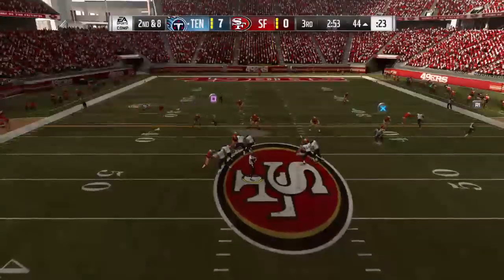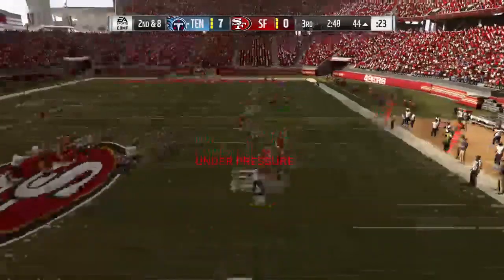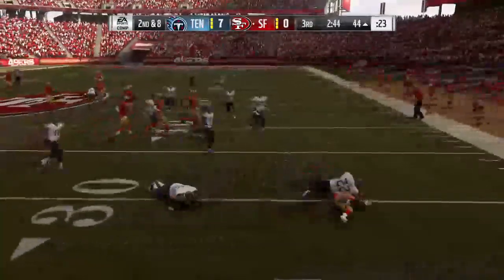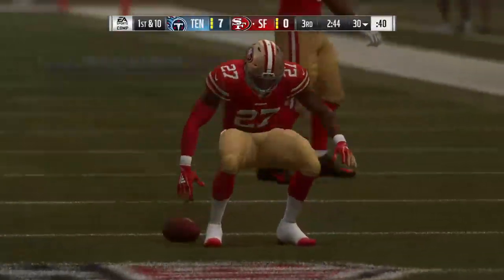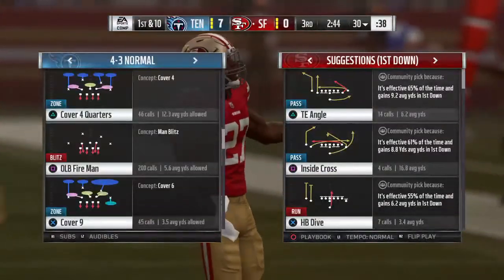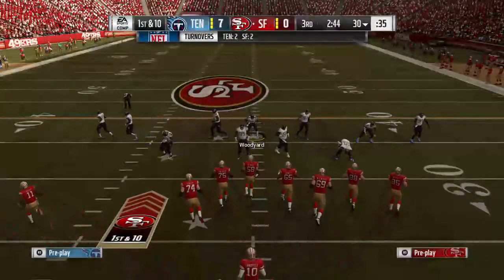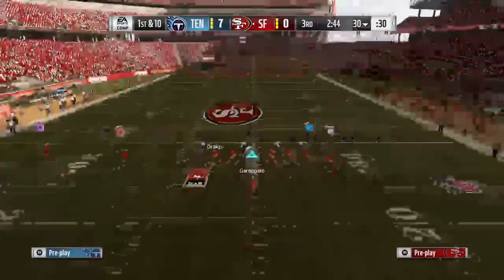Now a second down throw for Mariota. Flush to his right. He rifles one that's intercepted. Picked off at the 25. And he will return this one to the 30-yard line. Well, I get what he was trying to do. He was moving to his right and trying to shift the coverage, but instead he shifted the coverage also to the right and threw right into it for an interception.